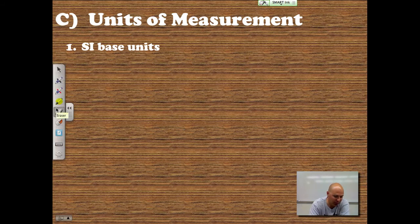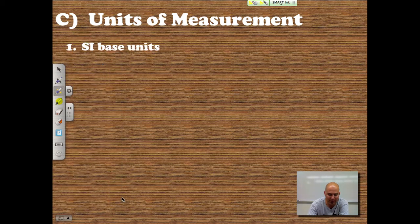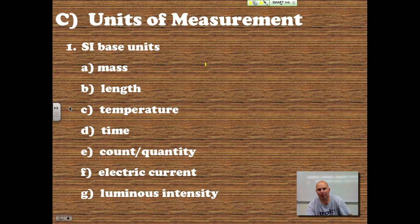Let me just make an adjustment to my colors. I want to get some different colors. Let's get to a yellow here. All right, so let's take a look at some of these units. Mass, and the unit of mass we're going to see in a minute. Length, temperature, time, counter quantity, electric current, and luminous intensity. Let's go ahead and take a look at what those base units are.